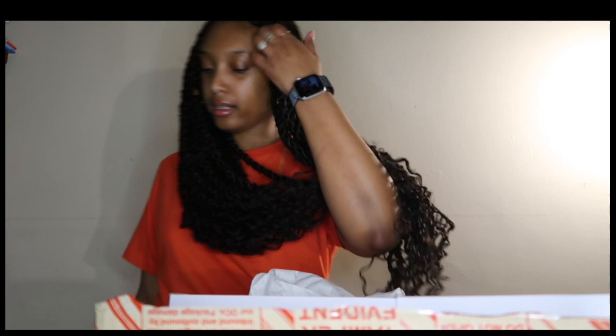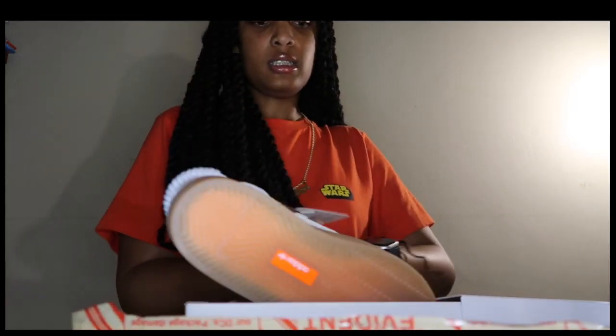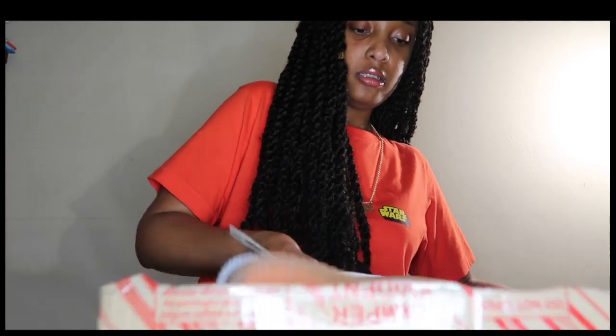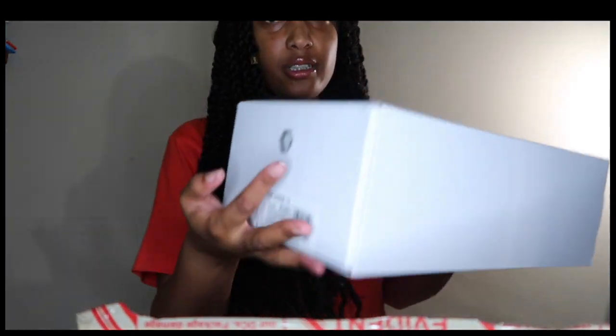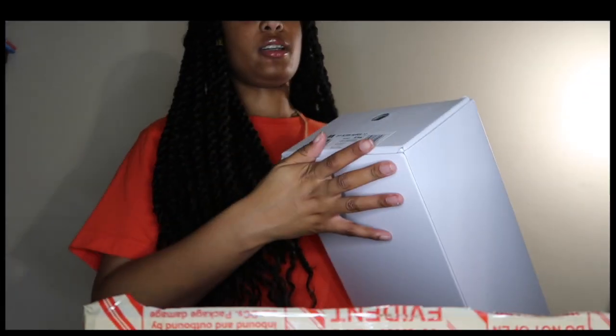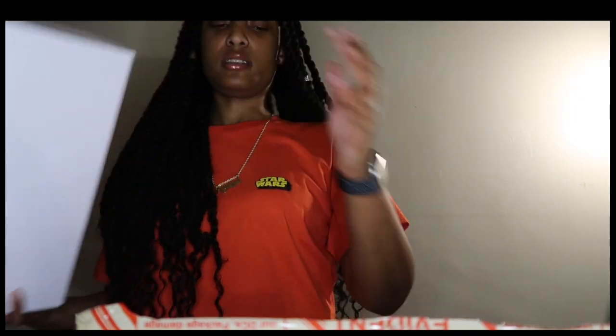Where's the other shoe at? Just had it. Did I lose my... Oh, it's in here. Oh, my boxes are ripped a little right there, but I like this. It's a super simple box. Super cute.